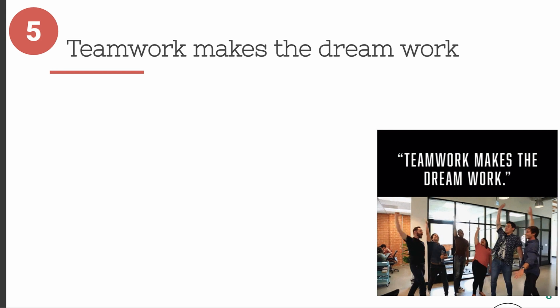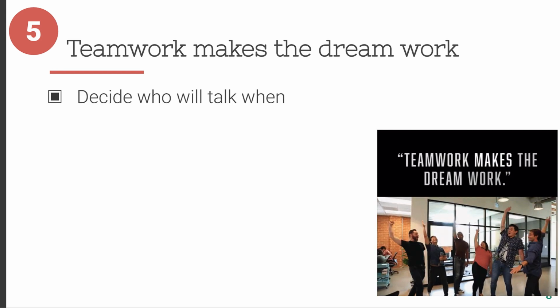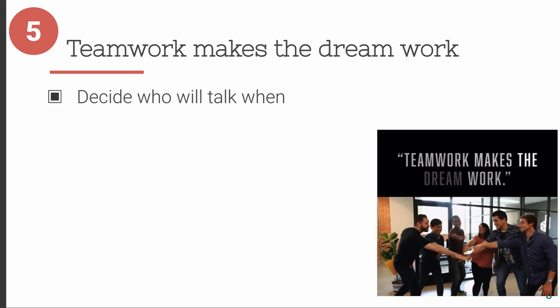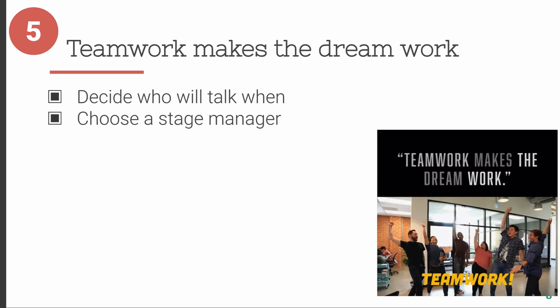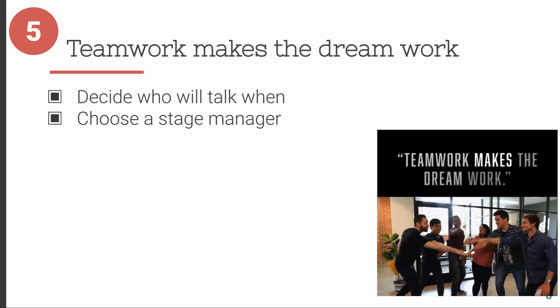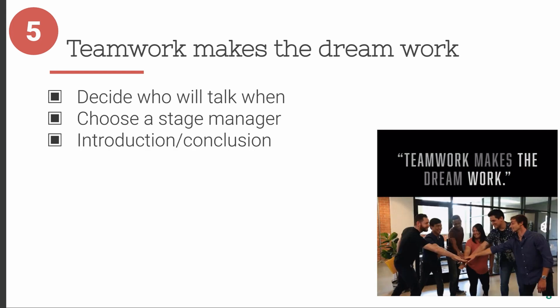Number 5, teamwork. Decide who will talk when. Everyone should have a time to talk, and it should be organized before you get up there. To help this, you can choose a stage manager, someone who will organize times, who will give signals when things are going too fast or too slow, who can help people if they forget something.